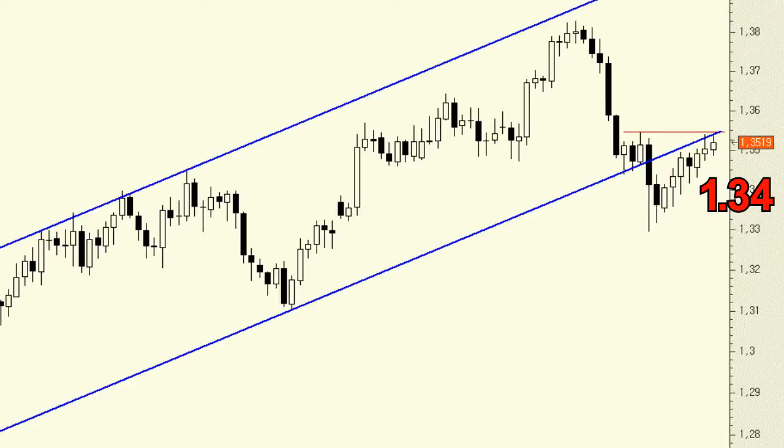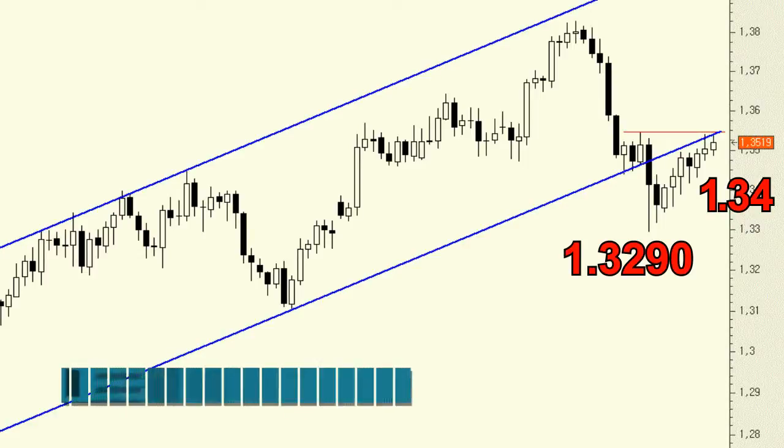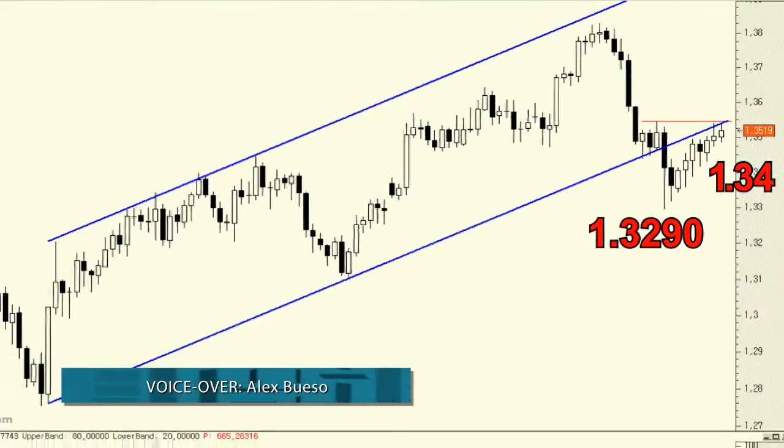However, we know that the Eurodollar is flirting with the bottom part of a former bullish price channel, a former support level, which has now morphed into resistance. Stop loss orders for existing long positions should be placed at 132.90. As long as there's no weekly close below 132.90, we will keep our long positions open.